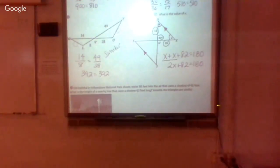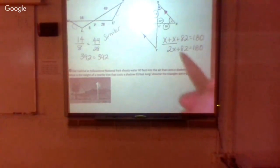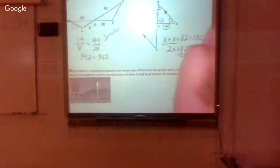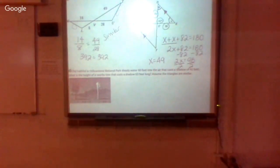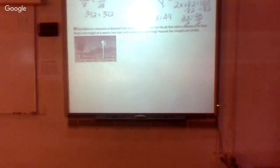Travis, what's my next step here? I've got 2x plus 82 equals 180. I got to get x by itself. So how do I get rid of this? This is plus 82. What's opposite of adding? Minus. So we subtract 82 from both sides. 2x is 98. Divide by 2. x equals 49. Perfect.